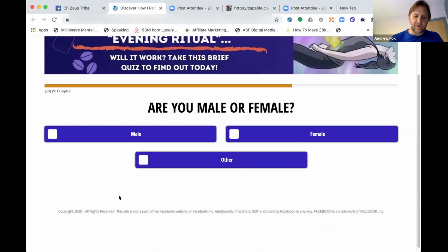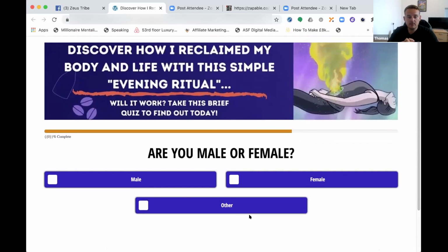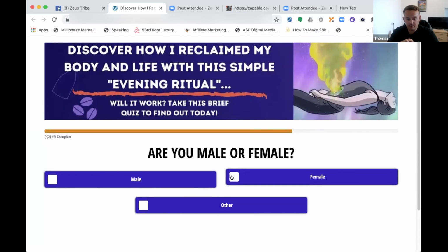Perfect. And let's just go through here. Obviously, you can add things like your footer, and that's important, isn't it? That you're able to have that on the quiz, because when you're advertising you need to have your disclaimers in place. Yeah, extremely. It's really important that we have those in place, privacy policies, etc., and disclaimers. So, would you like me to answer male, female, or other? You can hit female. We'll go female.